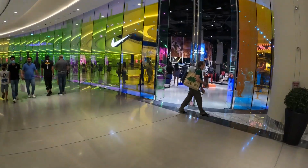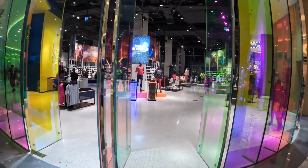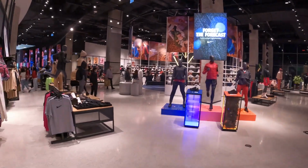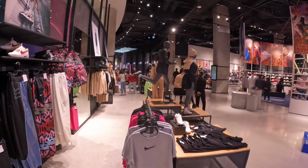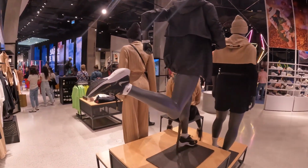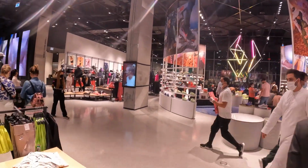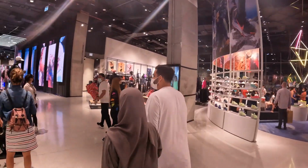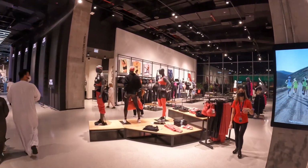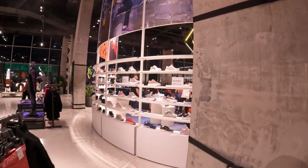So we're going to go into this Nike store because it's so big, and I want my folks all over the world to see this place. It is so big. It is officially the biggest Nike store I have ever seen in my life. I don't care if you're in California, Florida, New York, Paris, you name it. Anywhere you can mention, I have never ever seen a bigger Nike store.